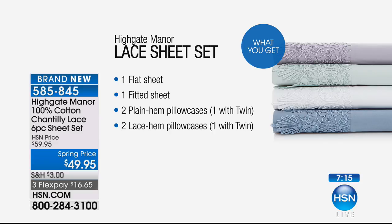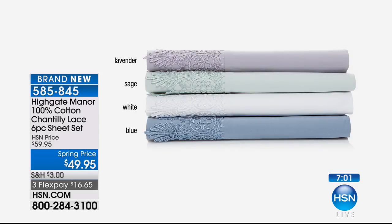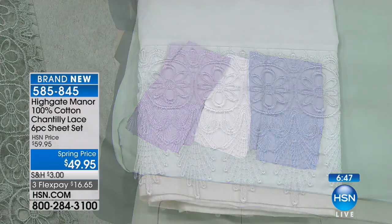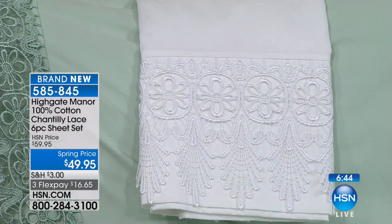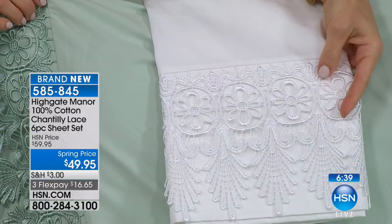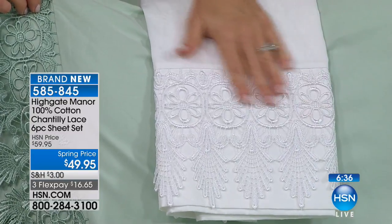And that is not just for the pillowcases, you're getting it all. So there's the flat sheet, a fitted sheet, 2 plain hem pillowcases, one with a twin, and 2 lace hem pillowcases, one with a twin. And we do have buy more and save for you if you wanted to stock up and get maybe a duplicate set. The sizes on this, I just want to confirm, we do have it still in that twin. We have full, we have queen, we have king, or Cal King, right? Whoa. So it's not just this flat sheet at $49 for the Cal King. You're getting the entire suite, the entire ensemble. It really is absolutely phenomenal.